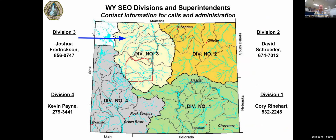Well, the State Engineer's Office folks would normally present this section, but they're out in the field this week. There are some areas of regulation in effect, so we wanted to put up this first slide here. Administratively, the state is broken into 4 divisions, with the Board of Control having a superintendent in each of those divisions, and those superintendents are listed here next to their respective division along with their contact information, and they would be the ones that you would want to get a hold of if you had questions about what was happening in a particular division as far as regulation or anything like that.